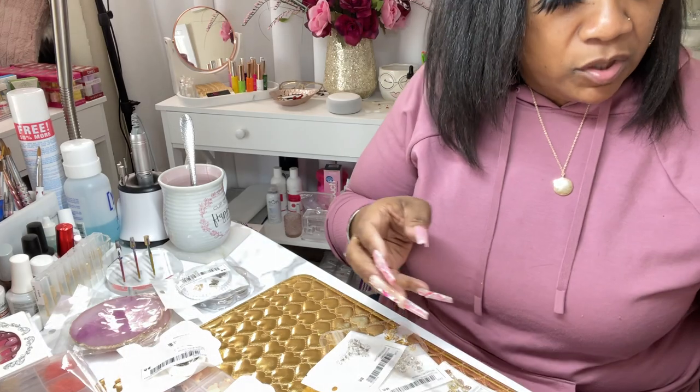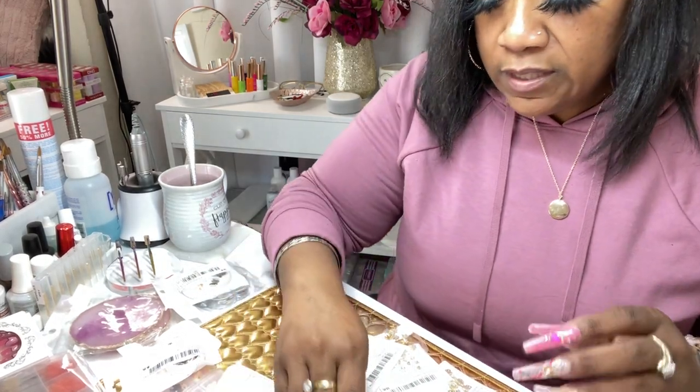Y'all, my stuff falling in the trash. I got so much stuff on this little table.